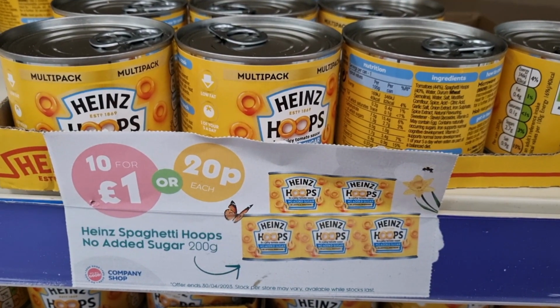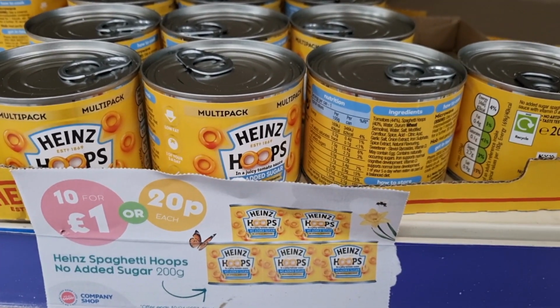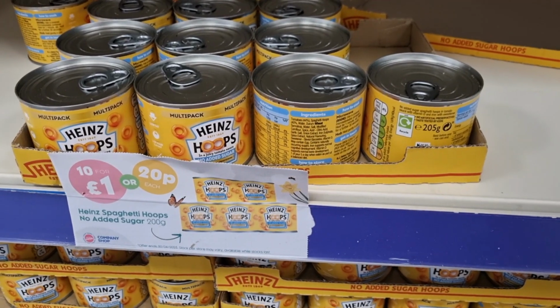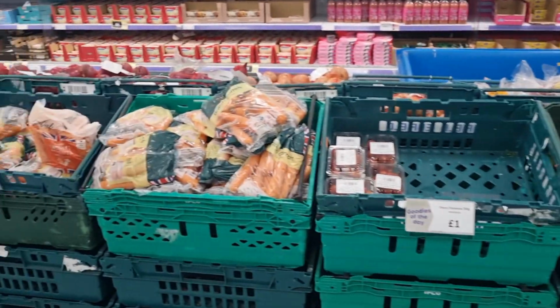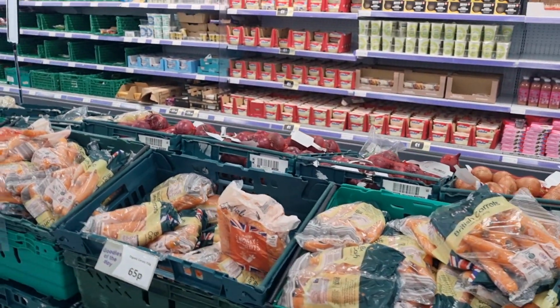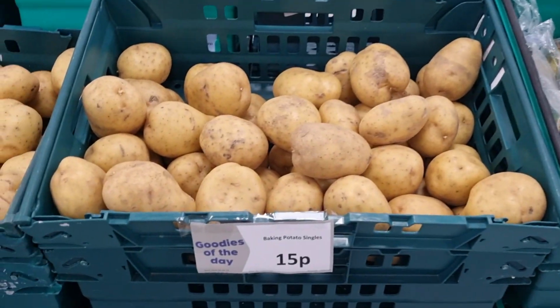I picked up 6 boxes of those After Eight mints because they were 6 for £1.50. And I also picked up some things for my mum because we're part of a large family. My mum's got a lot of children. So those 10 little tubs of spaghetti won't go very far, but they were £1 for 10. So I also got some of those as well. But the haul is at the end of this video.